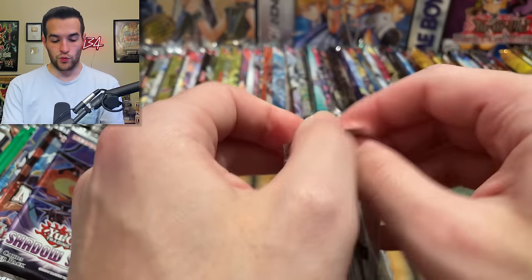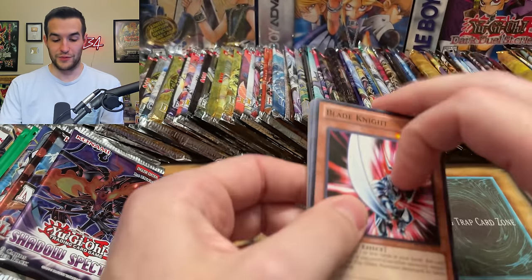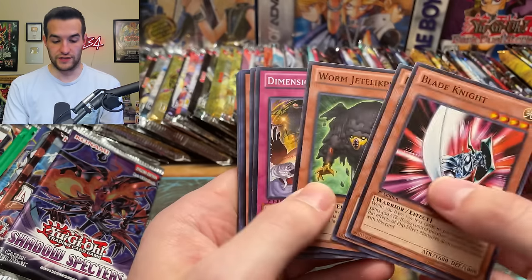War of the Giants Round 2. We want to pull something epic. Come on, guys. Let's pull something good. I don't know what can be in War of the Giants Round 2, but let's just see what we can get. Blade Knight. There's a lot of cards in here, so we're going to go through like this.